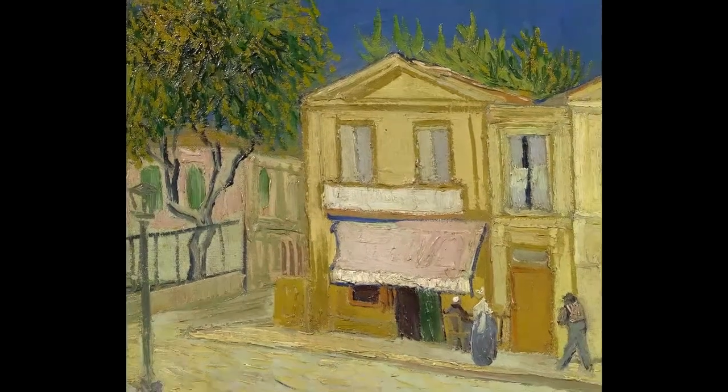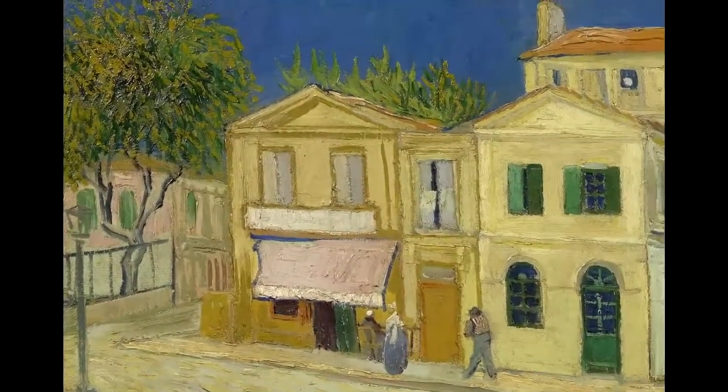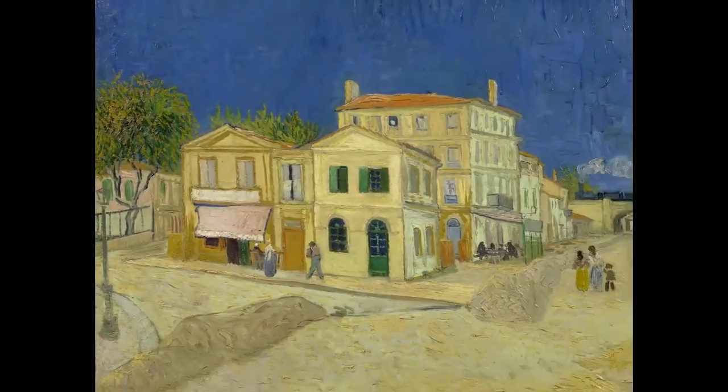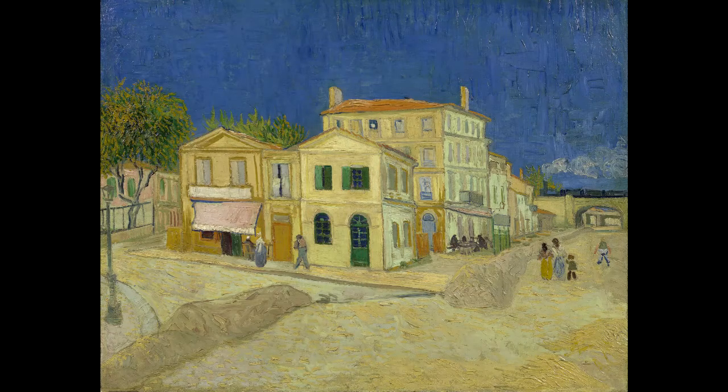The house on the left is yellow with green shutters. It's the one that is shaded by a tree. This is the restaurant where I go to dine every day. My friend the factor is at the end of the street on the left, between the 2 bridges of the railroad. The night cafe that I painted is not in the picture, it is on the left of the restaurant.